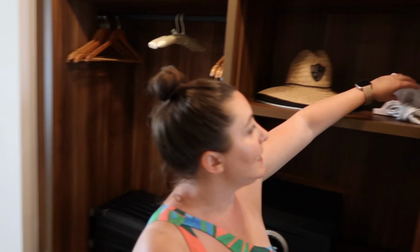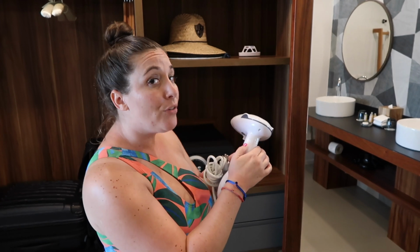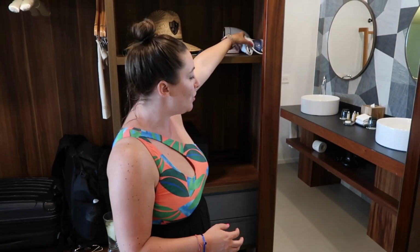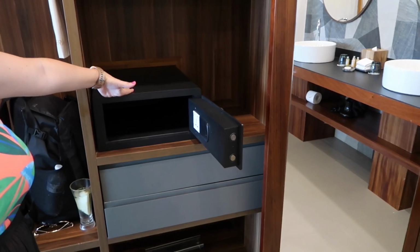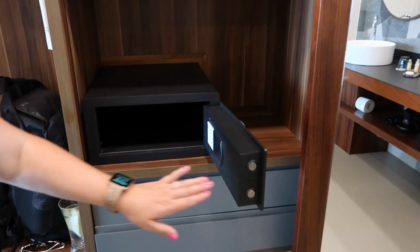So there is a steamer in this room, so you don't need to bring that either. If you need an actual iron, you can request that, but steamers are generally what they have for newer resorts. There is a safe, and I have a MacBook Air, and that fits perfectly in there, but you can hold a lot of stuff in here.